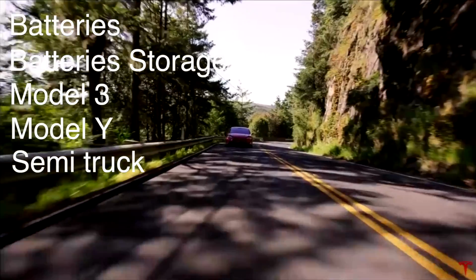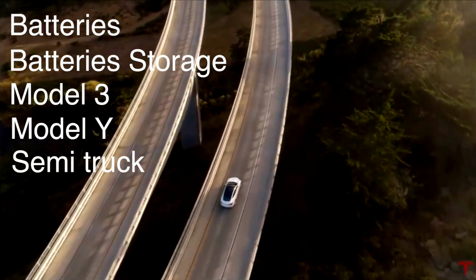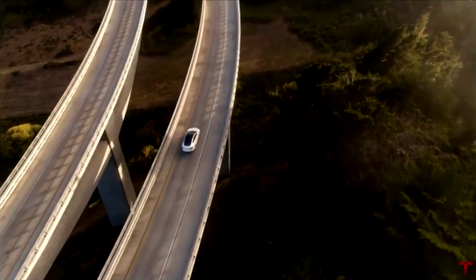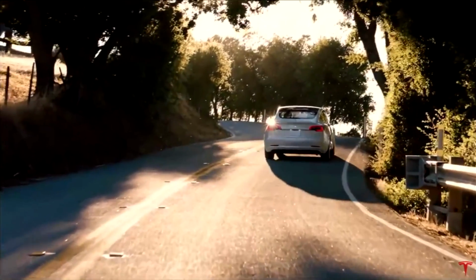But what is your guess? What is the Gigafactory Nevada going to produce when it's fully complete? And why are they not just getting the factory finished? Let me know your great guesses and theories down below.